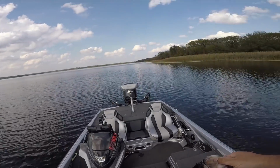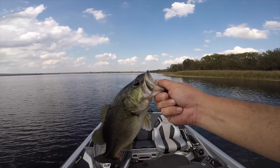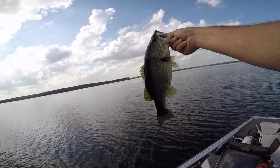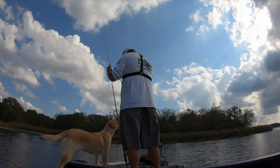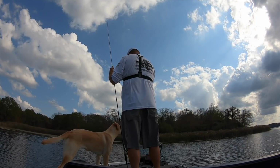Go ahead, get your belly lick. Give him the belly lick and the ear scratch, Skeeter. Oh yeah, that one's gonna come back and see us when she gets bigger. Pretty little fish. Look how well built that thing is, man. That is a gorgeous little bass right there. What do you think? You happy? Good girls.